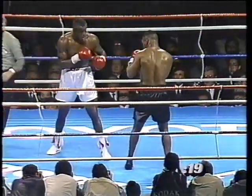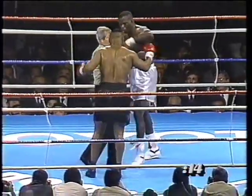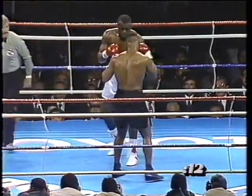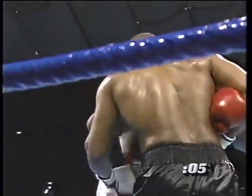Again, Tyson's corner yelling, you've got to punch inside. Good solid left jab by Douglas. Tyson grazed him with the right.